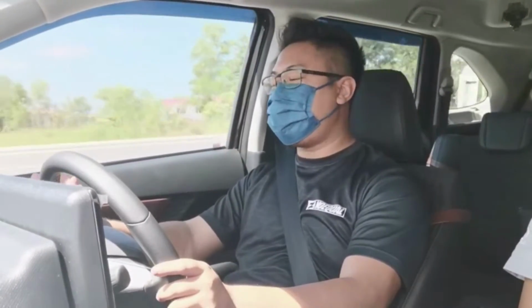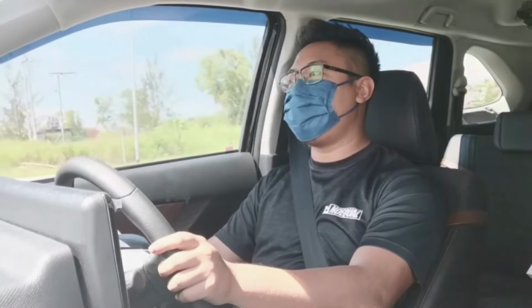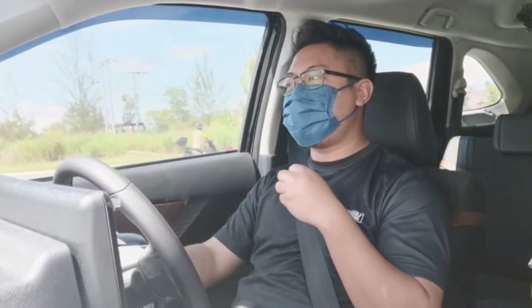So the Alza has a couple of drive modes. You have Eco and you also have Power mode. In Eco mode, the throttle response is a little bit lethargic and the gear response is also a bit slow. So if you are driving this car in a more spirited way, I suggest you pop it into Power mode. I think the power is quite sufficient.